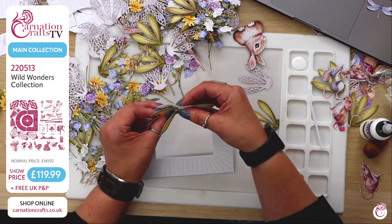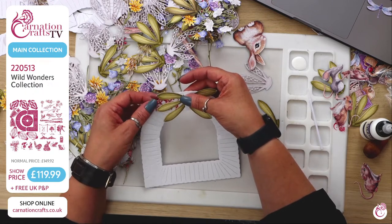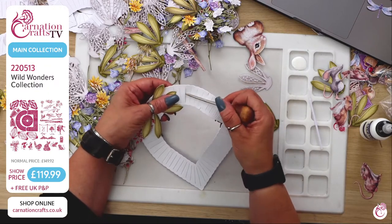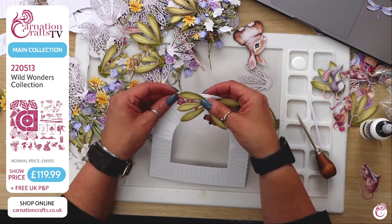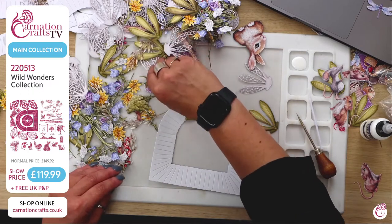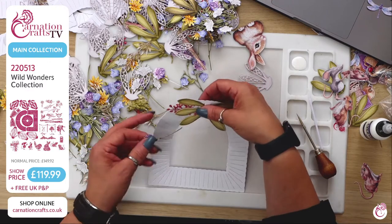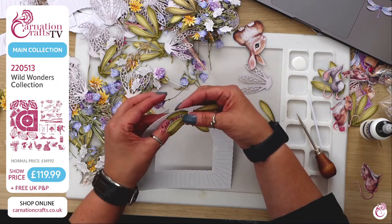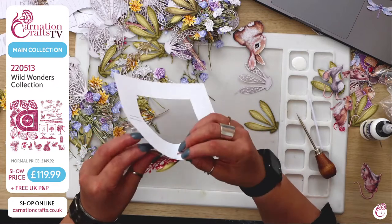Now, if you're having trouble getting anything through the little slots, just use your pokey tool just to place it through. So you just literally put your pokey in like that, and you can tuck any florals through. So that's the best way if you get stuck. I've got these ridiculous nails on, so they kind of help just to tuck things in. And we're going to go through with some extra florals. I'm not going to worry about getting symmetry at each side. That's not what wild gardens do. But I am going to sort of tuck into each little slot, but close together.